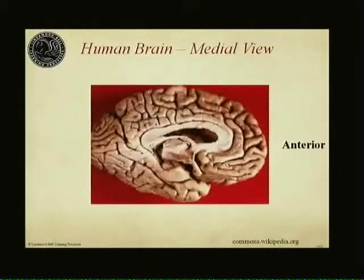Now we've turned the brain to the inside, and this is called the medial aspect or medial view of the brain. And you can see that there are yet more and more of these convolutions, hills and valleys, all around the inside, the medial view. And down here we can actually see the ventral side of the brain down at the bottom here. So there are lots of these, and it's highly convoluted. And we're looking just at one hemisphere.